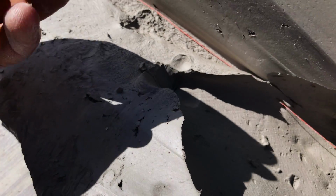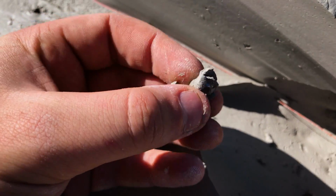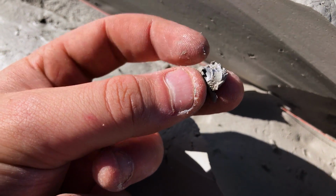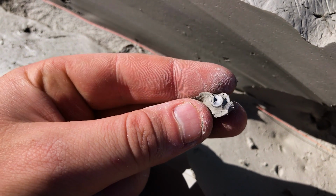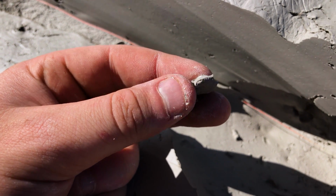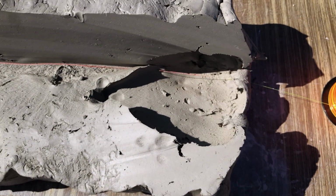Here's the slug right over here. It's a bit of a mess right now, but basically it mushroomed out like crazy. Opened up to probably, I don't know, the size of a 9mm slug or 9mm pellet. Opened up really nicely. But look at that wound channel.